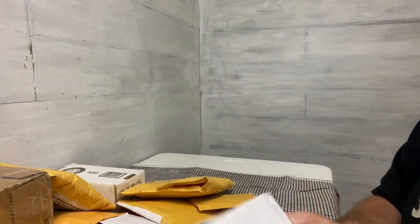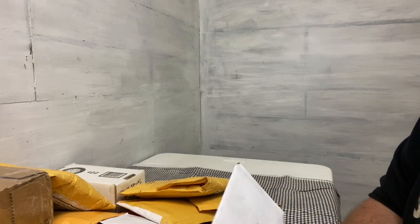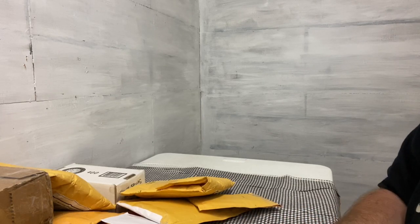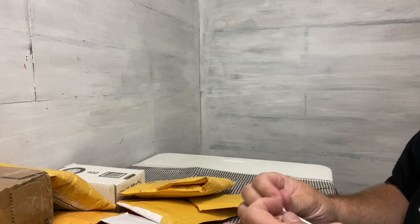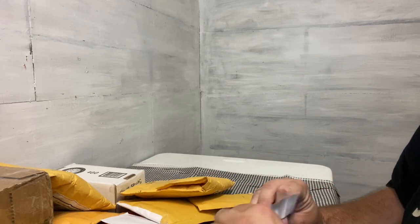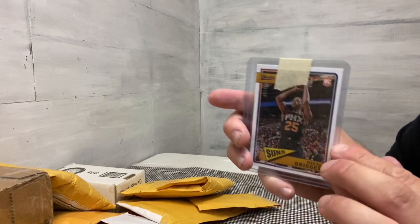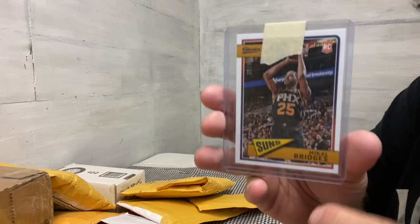Next up, I got another card in a plain white envelope. We'll kind of go through those. Typically a little bit more lower end stuff if it's going to be in a plain white envelope. But let's see what I got. I gotta rip all this stuff apart here. Let's see who it is. Okay, I bought this one on the day that Mikal Bridges started playing well as well.